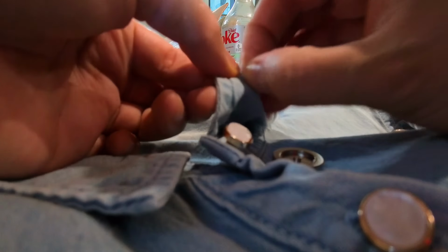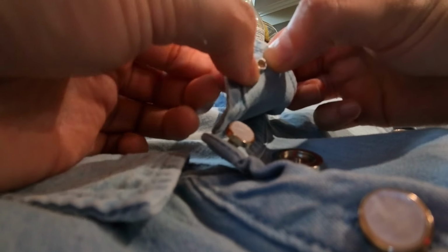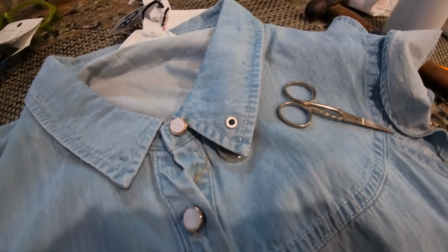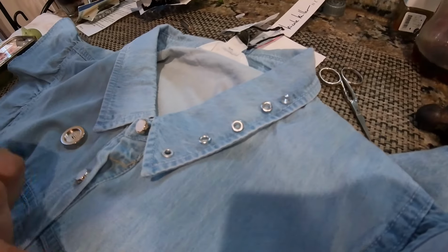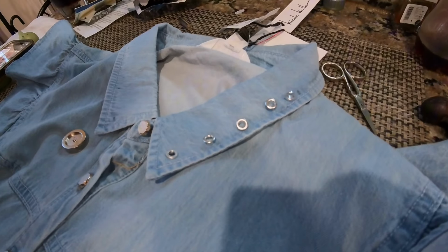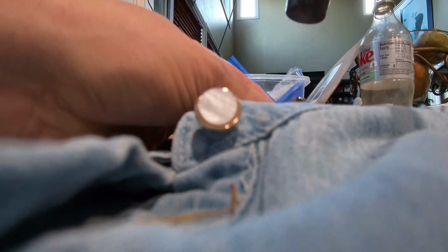I did have to look up a tutorial after this because since I hammered directly on the visible part of the eyelet, it did look a little bit more dull or matte compared to the other eyelets, but it was a learning curve, and then the rest I actually did apply correctly. So I was trying to play with the placement. I was like, oh, maybe I can put some more, but I did settle on just 3 on each side of the collar.